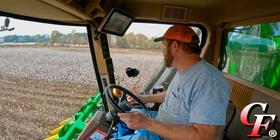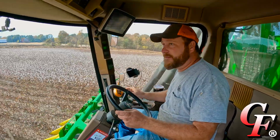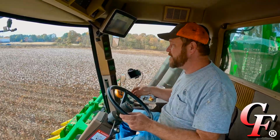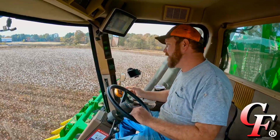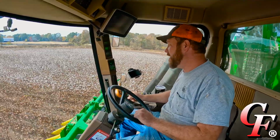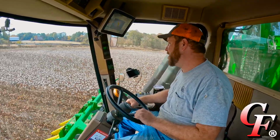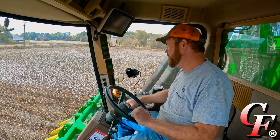So what my strategy is going to be is, normally I pick in first gear, which is a half a mile an hour slower than second gear, just to give the spindles more revolutions through the plant and try and grab more of this cotton that's tied in the hull. But if I'm going to pick it twice, I'll just go through there the first time in second gear and come back again in second gear. That'll speed things up a little bit, be a little bit less fuel, and should do the same job.